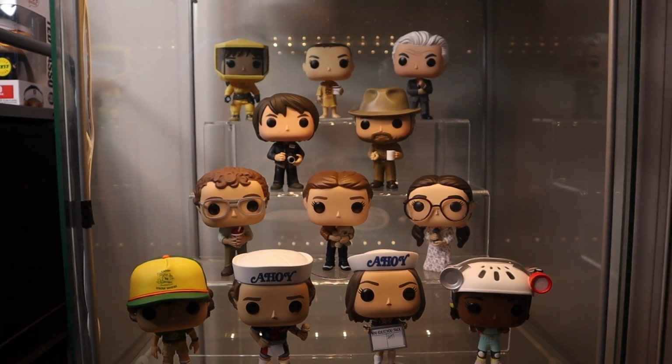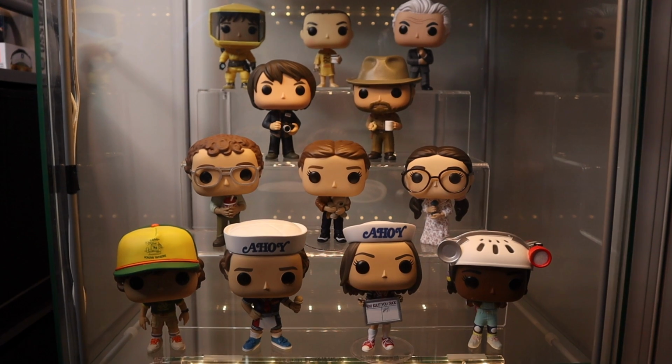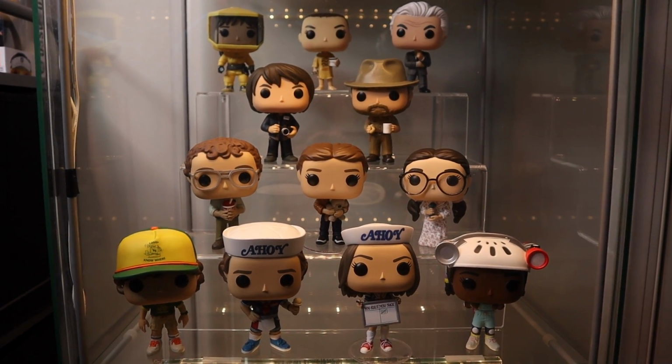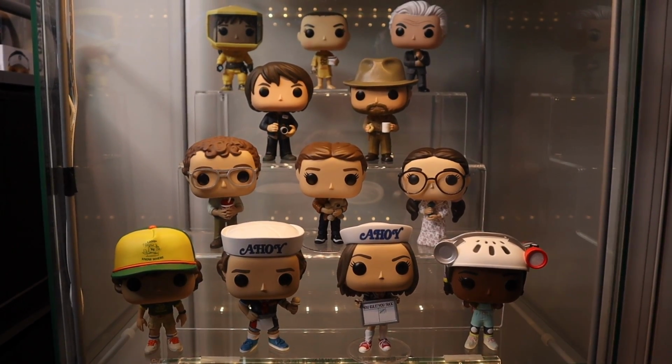My girlfriend Cam has more of the Season 3 pops at her house, but once we combine our collections, we're probably going to do cubicles based on all the seasons from Season 1 through Season 4. You'll notice I don't have any Season 2 pops on display. It's because she has them all at her place.